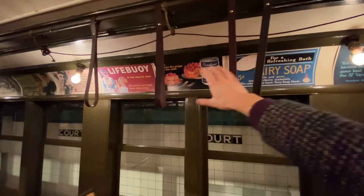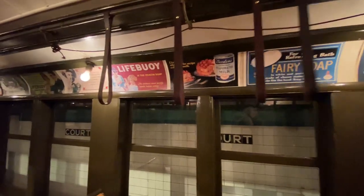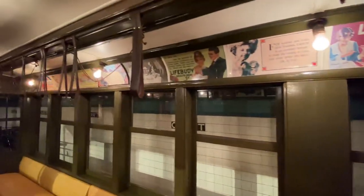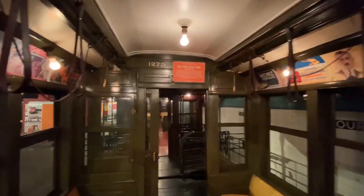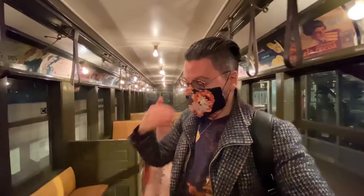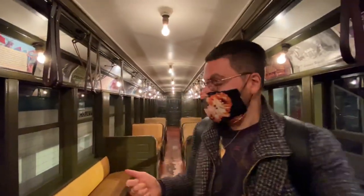So right over here, we have old advertisements that denote the era. This is a really old kind of subway. And you can see this one was built in 1904. So this type of subway was the original ones used when the subway was open. So if you were to ride from Times Square all the way up to Harlem, which was one of the original lines, you'll be riding in the subway just like this one.